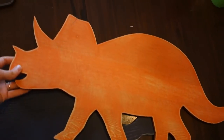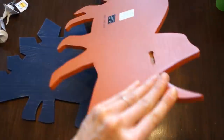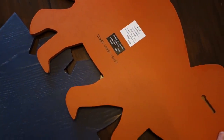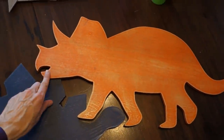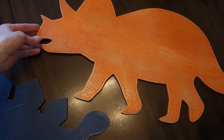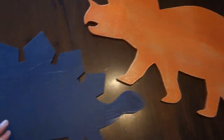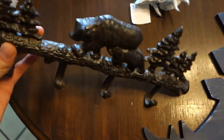I picked up these. They are wood dinosaurs and they're very, very good size. You guys saw those. And I picked up things that I knew I wouldn't be able to make myself. Like, I don't have a tool to make this. So I'm gonna make a lot of the wood signs, but I really liked the Triceratops one. And then I picked up this hanger rack, but it's actually gonna be a Christmas present.